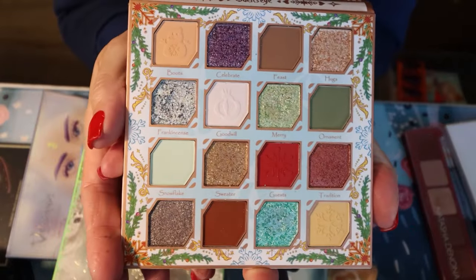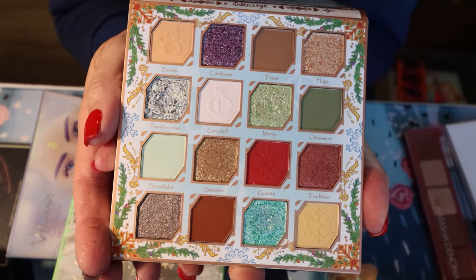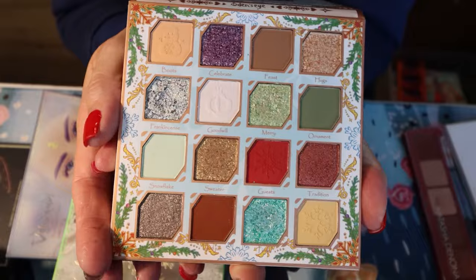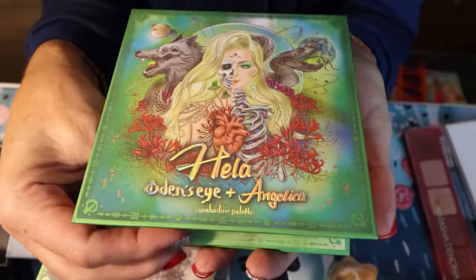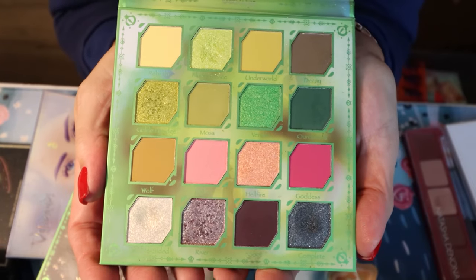And this is the one I originally was going to buy thinking I would love it. And I definitely like the Hey Reindeer more. If you want a full review, definitely check out my video. This is the Hella palette. This was in collaboration with Angelica Nyquist here on YouTube. Love this palette. It is so beautiful.